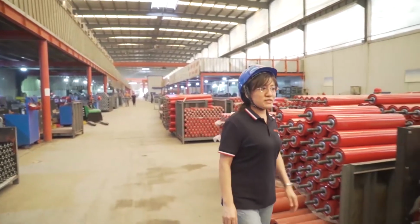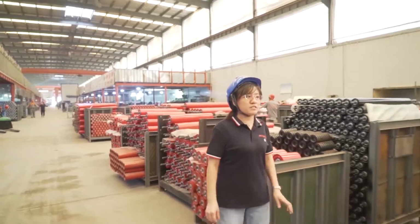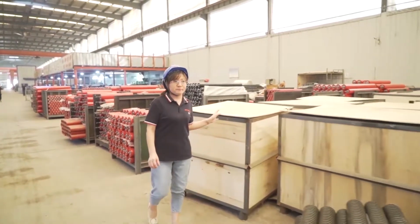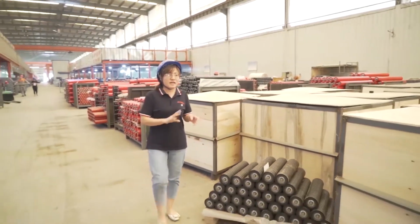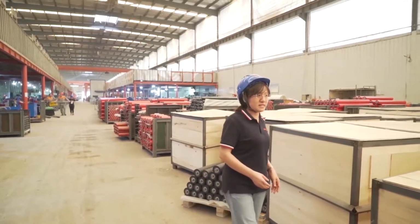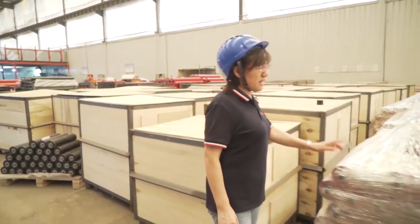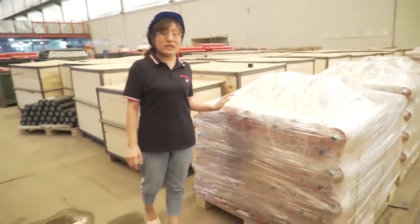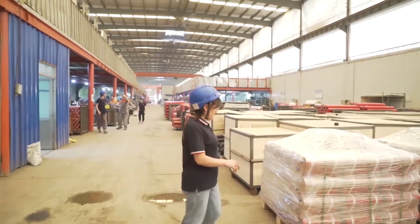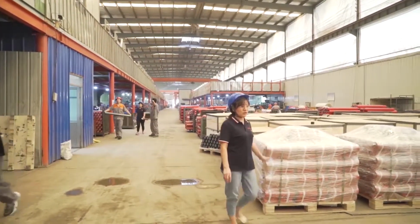Finally, let's go to the packing department. Always for the export rollers, we use the wooden box packing. But you know, sometimes some customers think the wooden box packing is a little expensive. So we can choose this packing, a wooden pallet. We will pack like this to protect the rollers.